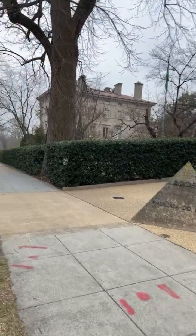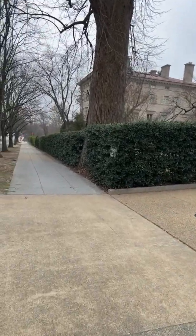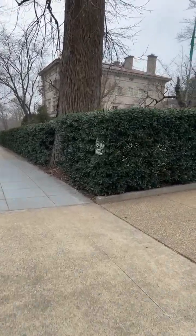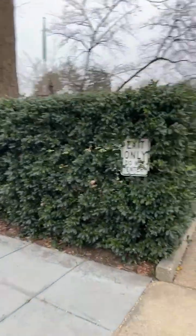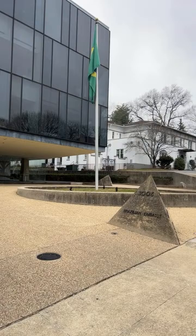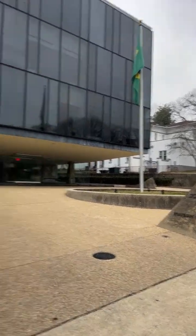And then the building you'll see here behind it at the corner of Whitehaven and Massachusetts Avenue is also part of the Embassy of Brazil. So we'll go get a better view down here. And another look back at the Embassy of Brazil. Thank you, Mateo. I appreciate it.